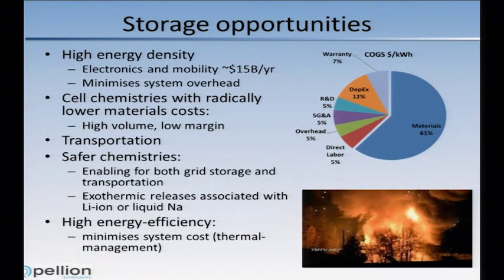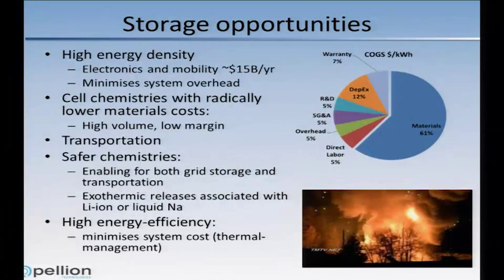If you want to go after the grid storage market, I think, again, this is very much in line with what George is talking about. You really have to go after cell chemistries that have radically low materials costs. The picture on the right shows the cost of goods sold. It's actually built out of company returns, so you'll see R&D costs and SG&A and all that kind of stuff in there. The vast majority of the cost of goods sold of a battery is materials. So unlike photovoltaics, in which the cost of the semiconductor materials is a very small piece of the cost of the module, in a battery, the vast majority of the cost is actually materials cost. So innovating around low-cost materials is a critical piece of trying to drive these overall cost goals.